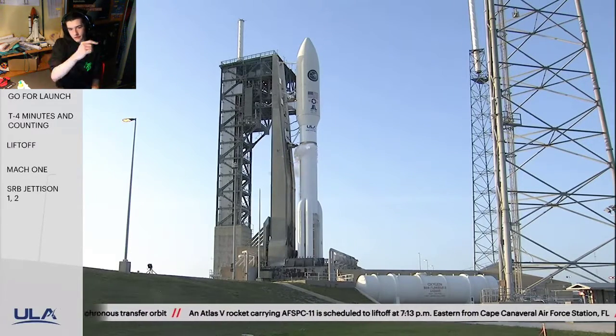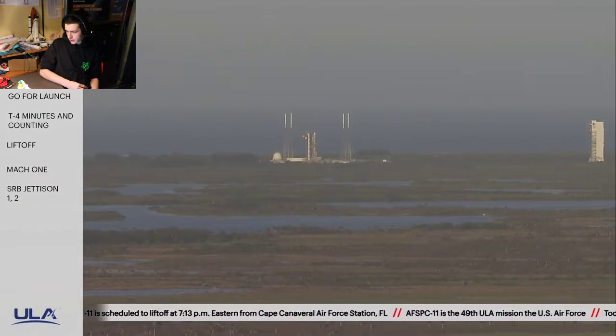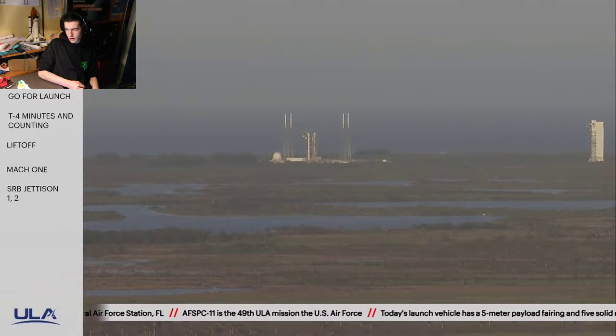The towers you see around the pad are lightning towers. Ground pyros enabled. The countdown clock has resumed and we are go for launch at 7:13 p.m. Eastern.